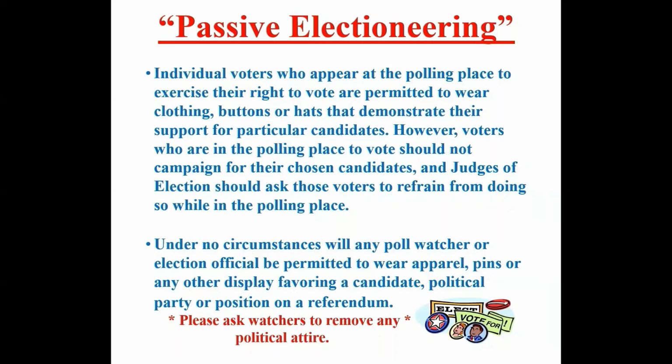Under no circumstances will any poll watcher or election official be permitted to wear apparel, pins, or any other display favoring a candidate, political party, or position on a referendum. Please ask watchers to remove any political attire.